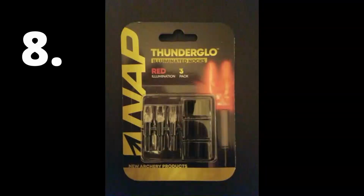In last place I put the Thunderglo by NAP. They're not necessarily a bad nock, they just weren't very bright. The battery life wasn't great. To me, that's easy to tell that they were the worst in this. At $29.99, they're more expensive than some other nocks that are definitely better, so I put them at the bottom of the list. The one nice thing is they're universal fit, so they can fit anything from 166 all the way up to standard diameter 245.